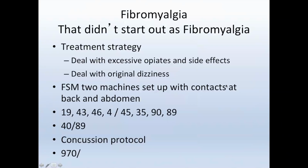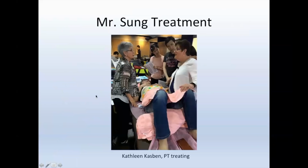So we set up 2 machines on the back and abdomen and dealt with remove anesthesia, and the opiates 43, 46, and 4, morphine, from the nervous system 45, the liver 35, the cortex 90, and the midbrain 89. We did 40 and 89 for the central sensitization, and then we did concussion protocol, and Kathleen did the 970s. So Kathleen Casben did the treatment while I went and started with our other fibromyalgia patient. So this is Mr. Sung, how we set him up. It was neck, back and abdomen. He's not a 40 and 10 patient, so he wasn't set up from neck to feet.